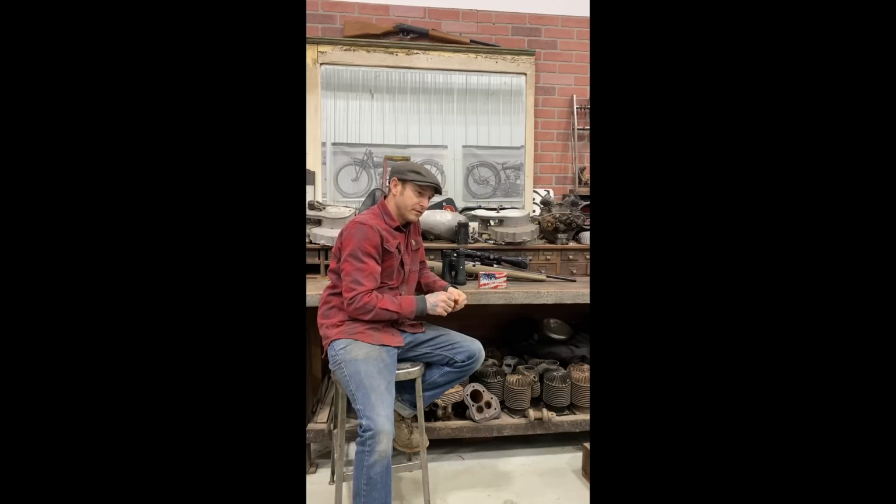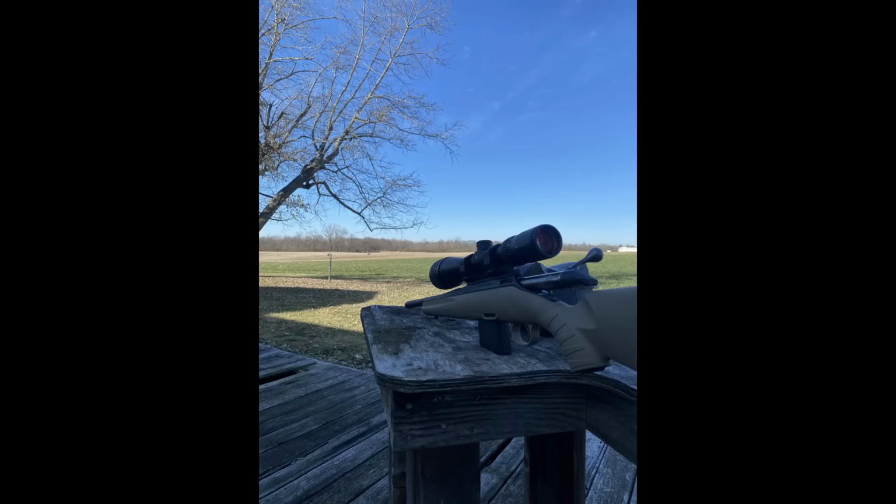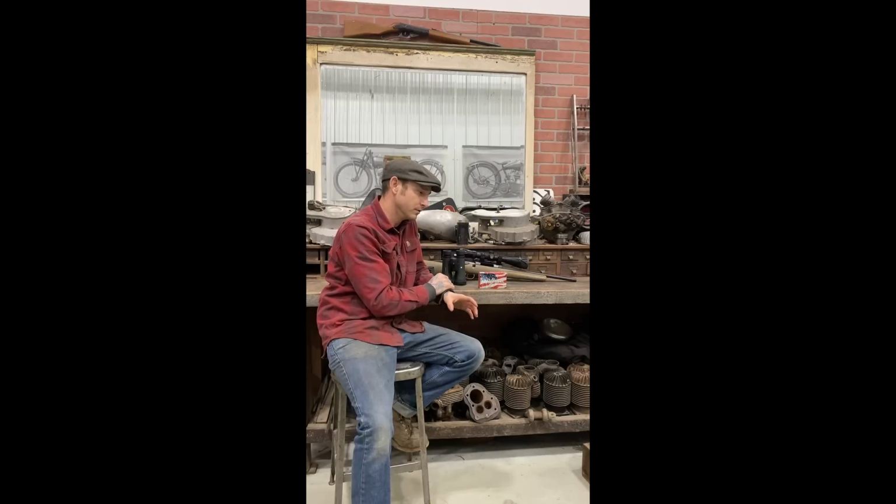Let the gun cool off again. Wait a little while. 150 yards, it was about 3/4 of an inch outside of bullseye. Let the gun cool down again, out to 200, same thing. And this thing was dialed, and this ammo was just dialed. It was shooting really good.